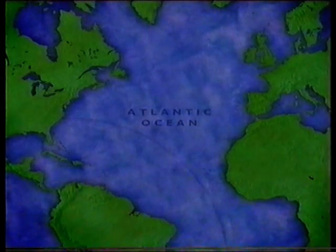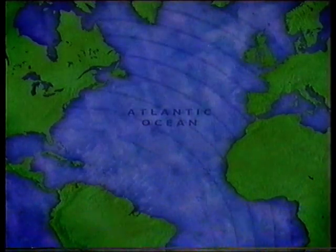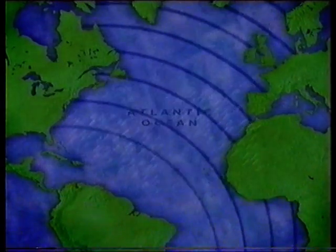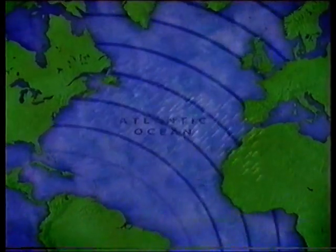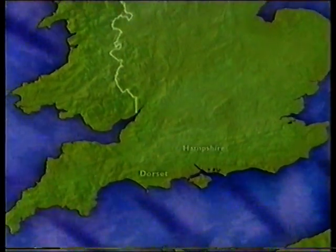The enormous amount of open water between America and the British Isles enables the waves to gain great power during their long fetch from the southwest. What's more, the most common wind is from the same direction, adding even greater power to the waves. One of the places that gets the full force of all of this is where this programme was made, the coast of southern England, in Dorset and Hampshire.